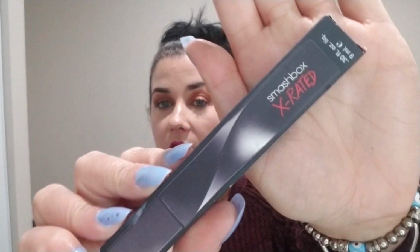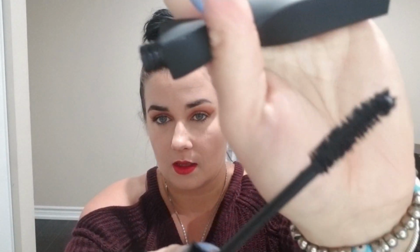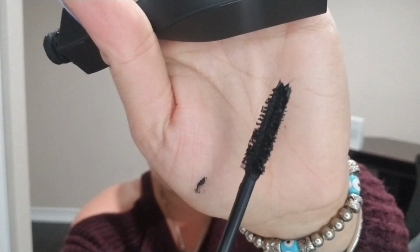We got Smashbox X-Rated Mascara. This is what the tube looks like. Applicator. Oops. Whoops. You got a complimentary gift for just going. So you give your ticket at the end and you get a M.A.C Technical Liner. And it's in the shade Sourpuss.